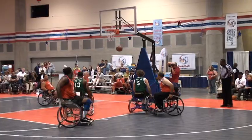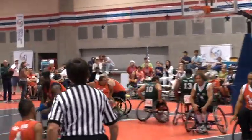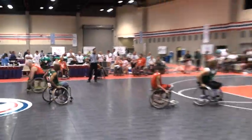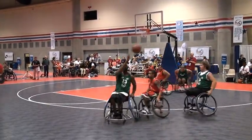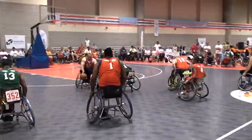Here's Liddy going to the hoop, tries to find Norton. He finally gets it up and in. Now it's down to a 13-point game. Red team starting to chip away at that lead. Let's go. First points tonight for George Norton just a few moments ago.